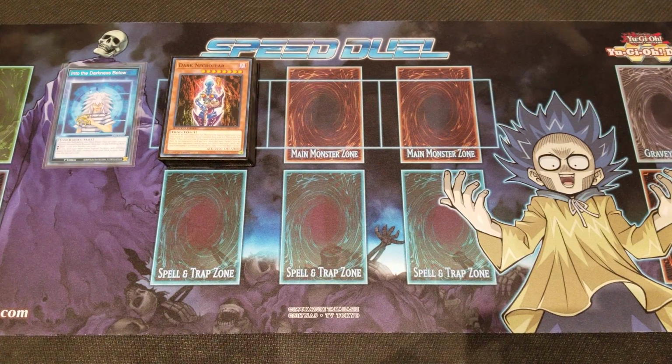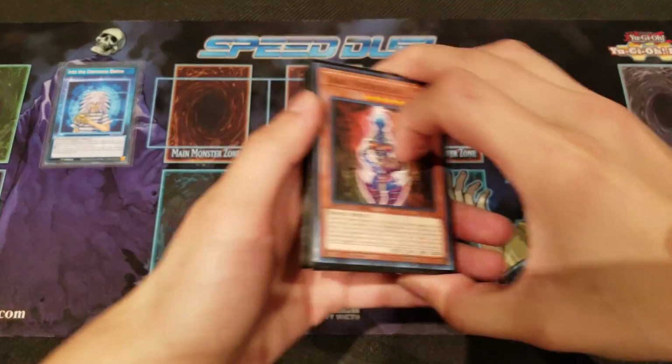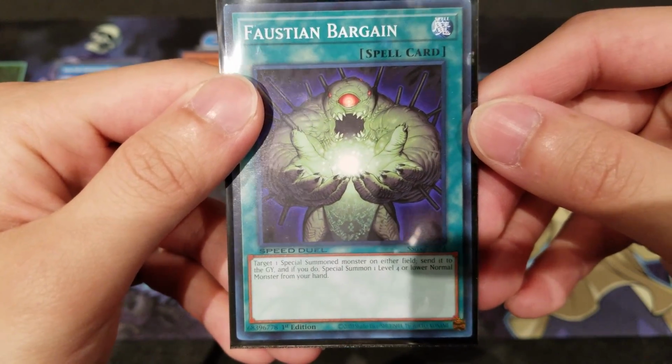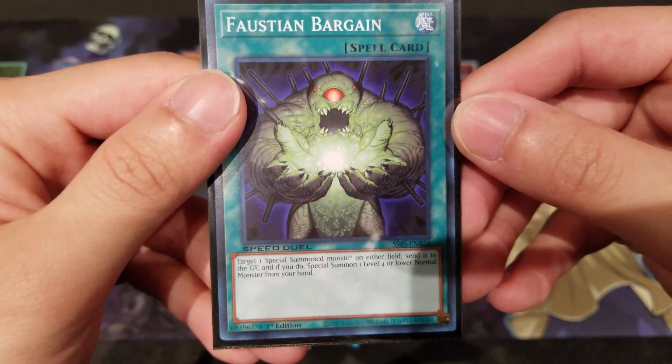Moving on into our side deck, we do play 2 Faustian Bargains. Faustian Bargains is a great alternative to Creature Seizure. They have a very similar effect. I'm just going to read you guys what it does. Target 1 special summon monster on either field and send it to graveyard, and if you do, special summon 1 level 4 or lower monster from your hand.